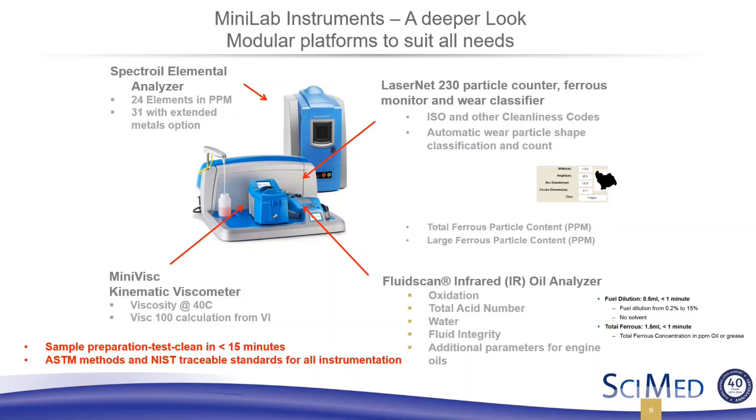So all of this will give you a full oil analysis report in less than 15 minutes, and they are ASTM compliant as well, details of which to follow. I will just mention down at the bottom here, depending on if it's industrial plant or automotive assets you're looking for, you can get additional tests, for example, fuel dilution or total ferrous as well. So it's quite modular.